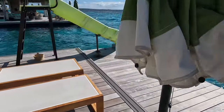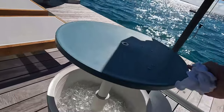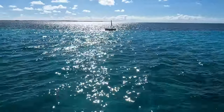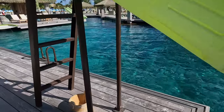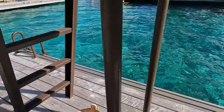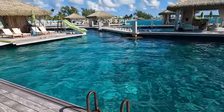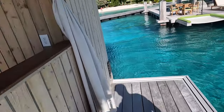Full umbrella here. And a cooler full of ice and water or anything we want to stick in there. It does come with a water slide here and the cute little bucket. You gotta take a little bucket and put water for the slide. Also comes with 2 floating mats, which are going to get us a couple more for the 4 of us.